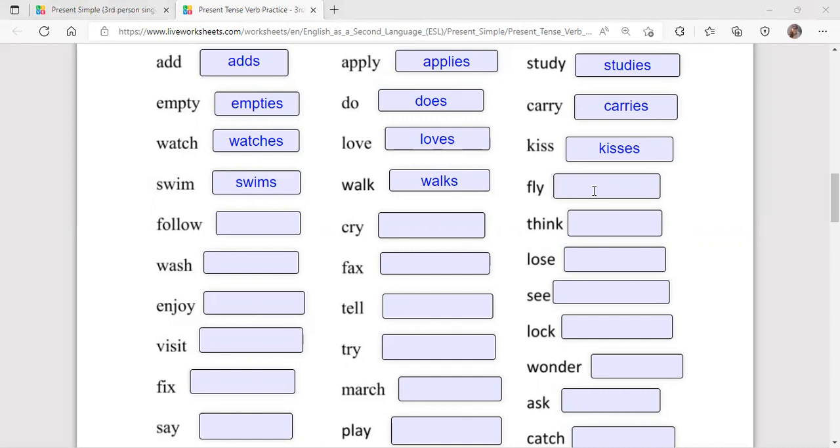Flies. Look, it ends with Y and before the Y there is a consonant, so we say flies. He flies to London. Ella vuela a Londres a las 5. She flies to London at 5 o'clock today.